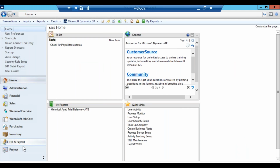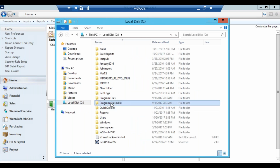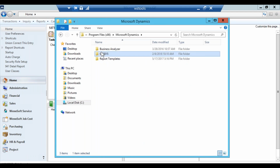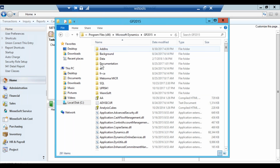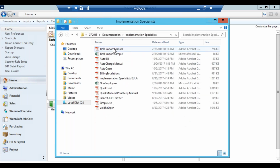All right. Now, as Deb was stating here, there is a file spreadsheet. We do provide a template that you can actually use on this here. It does get installed with the 1095 import tool. And in your GP code folder, under documentations, will be a folder called Implementation Specialist. And in here you'll see the two template files, that 1095 import sample and then the non-employees imports.